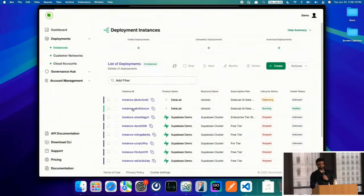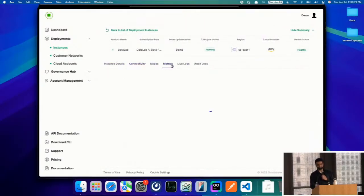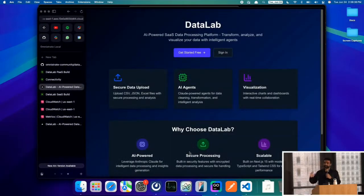And the final thing is literally a summary of the deployment, the connectivity endpoint, the nodes, the metrics, live logs. Essentially, everything starts flowing to your customers, right? So this is, as I said, fully self-serve. Think of it this way: you have an open source project. You need the fastest way to get it in the hands of your customer. This is it, right? Now, this is obviously great, and your customers start to use this.